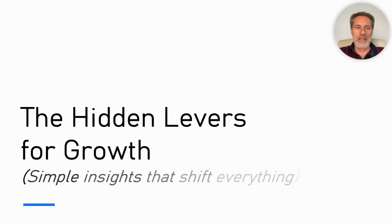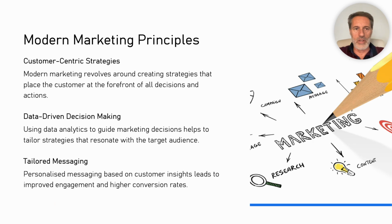So what are the hidden layers for growth, right? It's simple insights, but it changes a lot if you focus on these things. The modern marketing principles focus really on the customer centric as a starting point. Like I said, if you know your client, if you know your potential client, the one that you really would like to have, then that is already a big win. So customer centricity is a big thing in marketing, but not always so simple to implement.